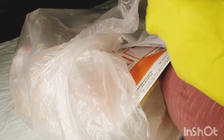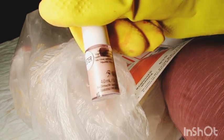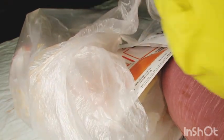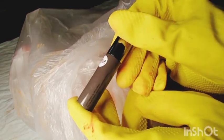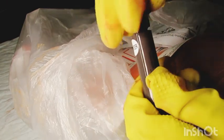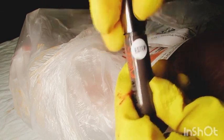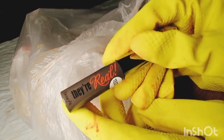And then, oh, a little baby highlighter, High Beam from Benefit. What's this? A little miniature pink complexion highlighter. Okay, looks full too. Aw. And another little baby They're Real mascara from Benefit. I don't even know, is this even open? It doesn't even look like it was used, so I'm not going to completely open it. But it was probably in a holiday set, I'll bet you. I wonder if there was more stuff in there.